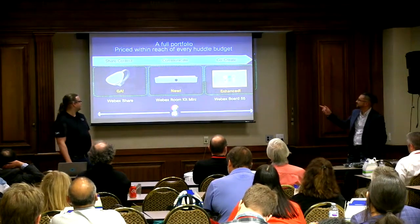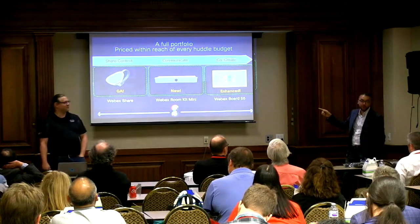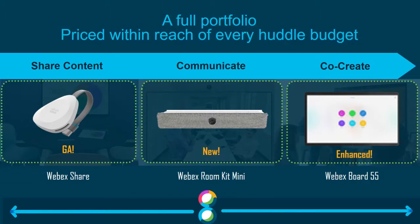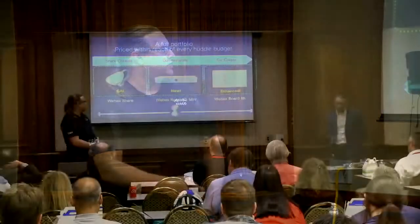Can I say one thing about the WebEx Mini? Yes. We are open on the WebEx Mini, meaning there is third-party compatibility. If you want to do video conferencing with Skype or Zoom, it'll work with the Room Kit Mini, which is a huge deal. Over on the HDMI if a call comes in. So again, you have a lot of flexibility with the WebEx Room Kit, and it really brings the cost of this down to something that SMBs can afford.